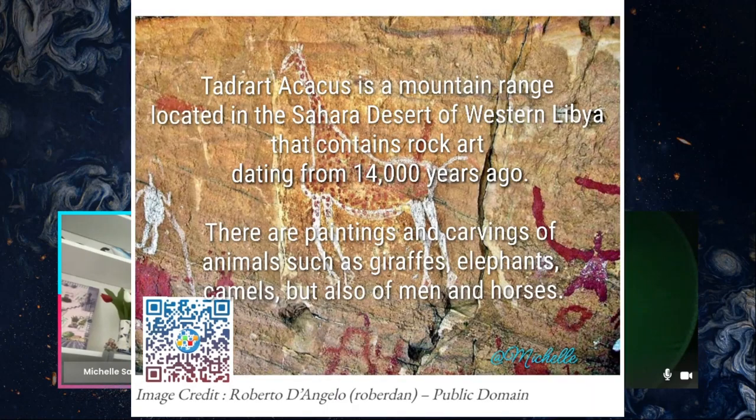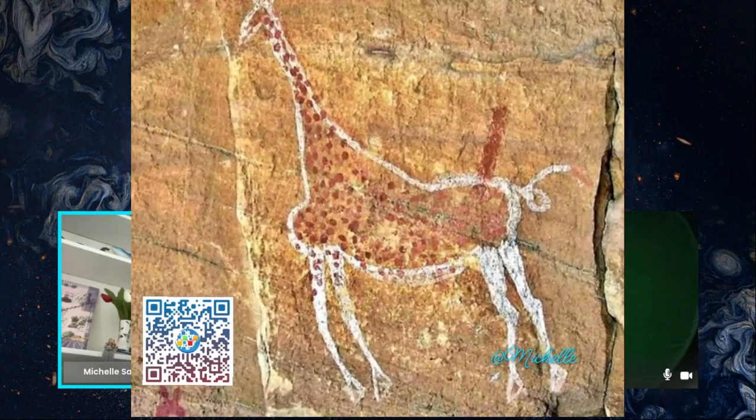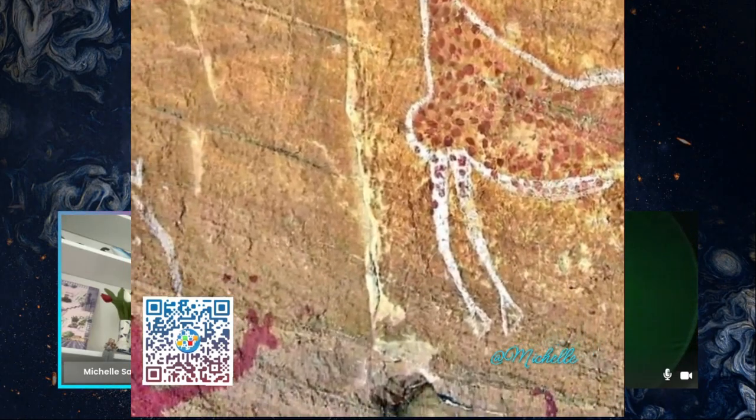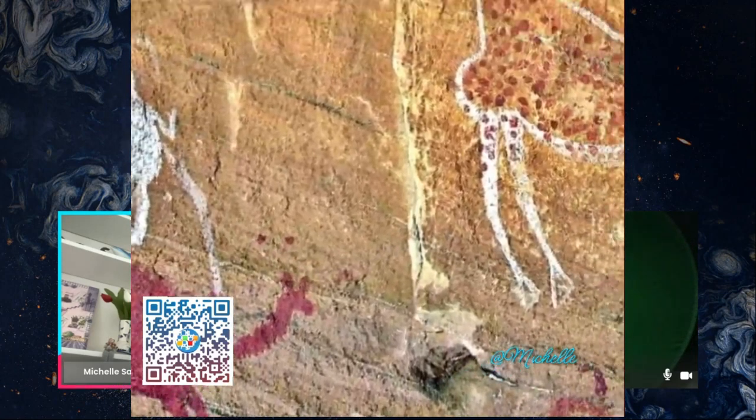And then here it is from Libya. Tadrart Akakus is a mountain range located in the Sahara Desert that contains rock art. Wow. There are paintings and carvings of animals such as giraffes, elephants, camels, but also of men and horses. Let's look at there.